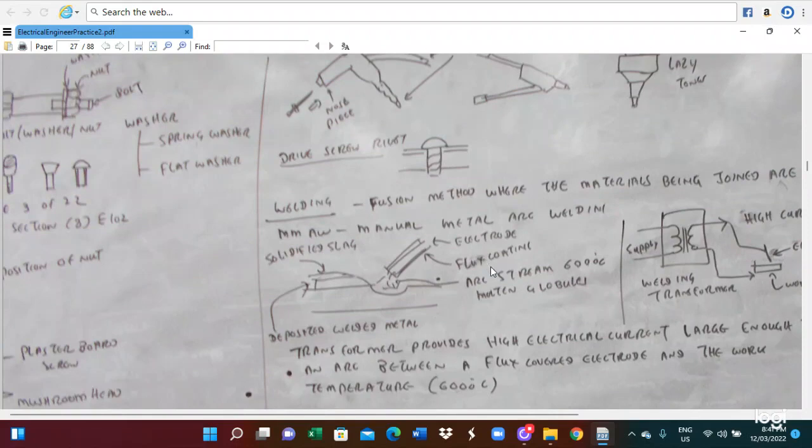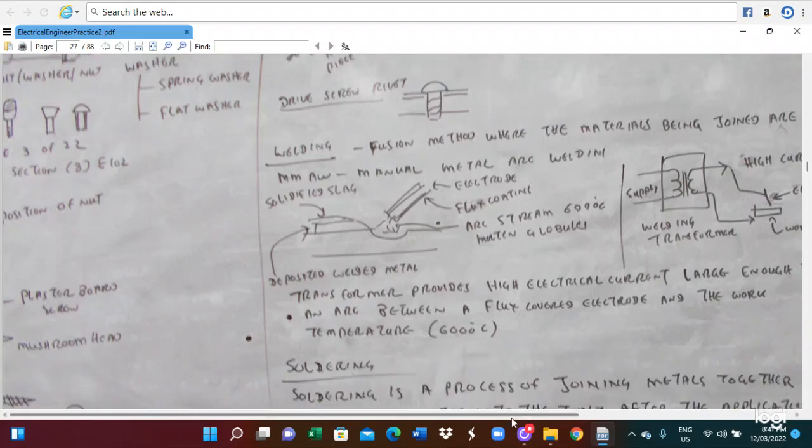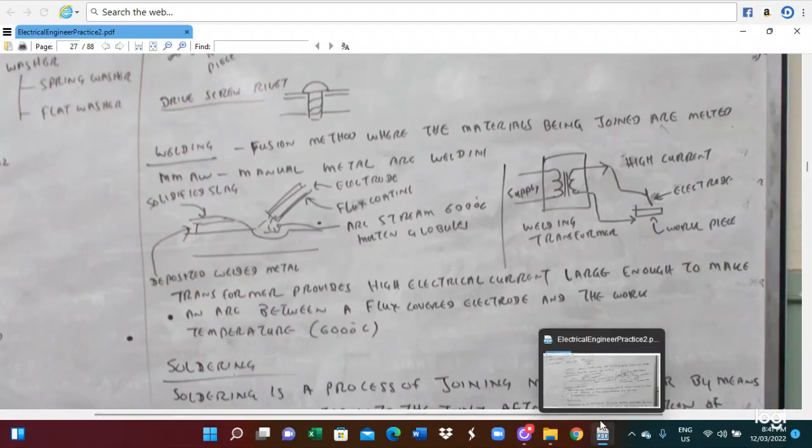Welding is a fusion method, so we have to fuse the metals where they are being joined together. In this case, one metal is liquefied, so we dissolve the metal, and then we utilize it and bind them together. So this is the welding method.